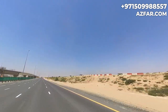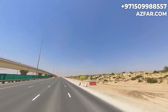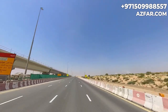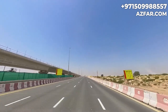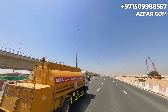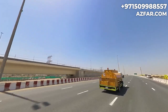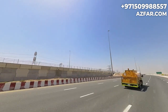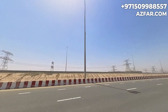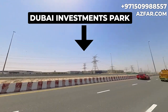RTA is still working on road improvement projects on Ali Elias Street and Sheikh Zayed bin Hamdan Al Nahyan Street, and you can see all the work that's happening. On the left is the commercial zoning. It's warehousing and industries. It's the Dubai Investments Park. You can see all the warehouses and storage on the Dubai Investments Park side.